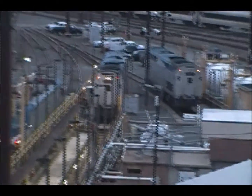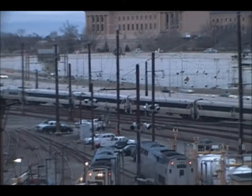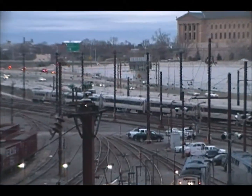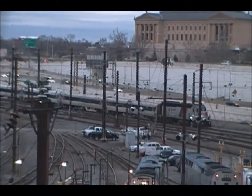And we're still waiting on 129, 170, 653 and 2119, which is now late. So let's see what we get. More to come from 30th Street here.